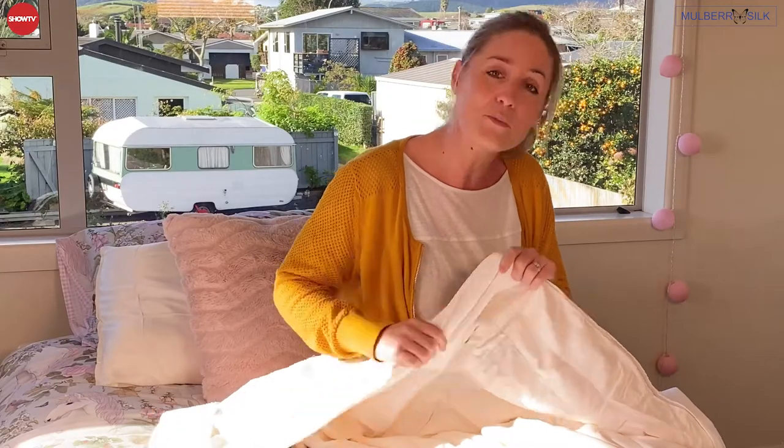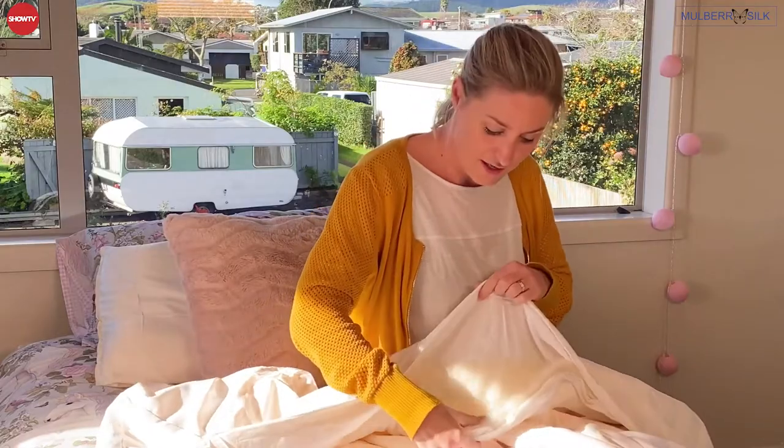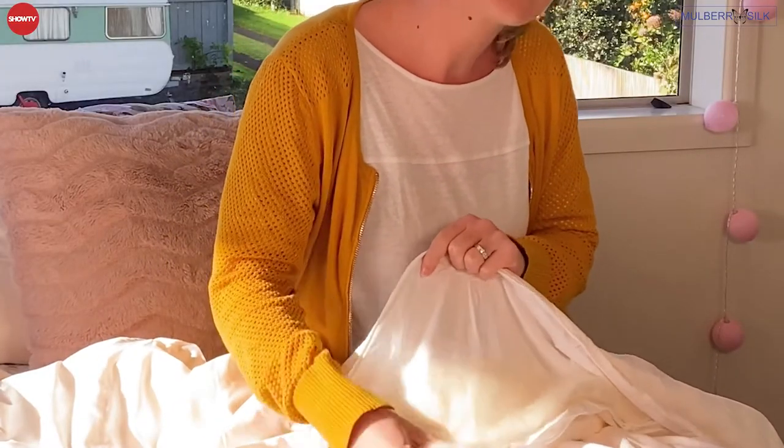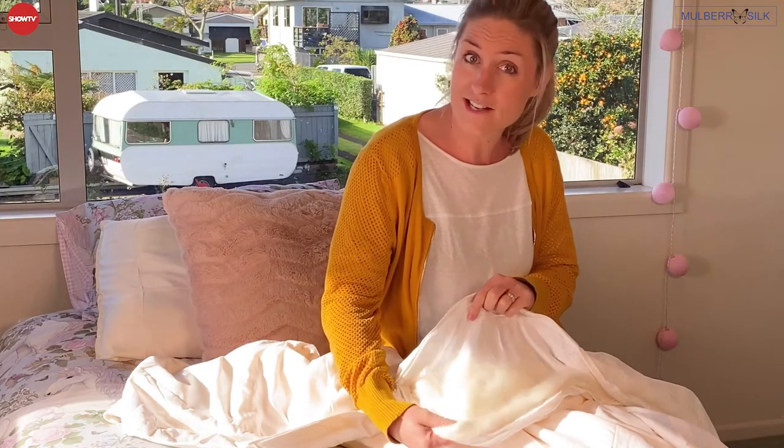On the outside, we have 320 thread count cotton, and on the inside, we have 100% mulberry silk. Now, it's long stranded silk and it is absolutely gorgeous. It's raw silk, as you can see.